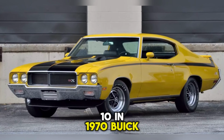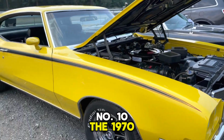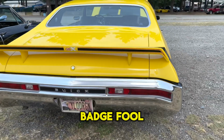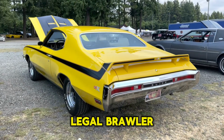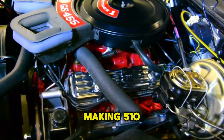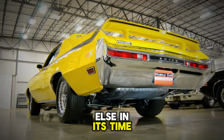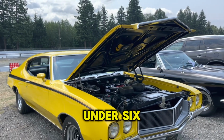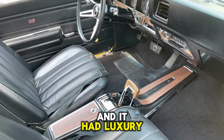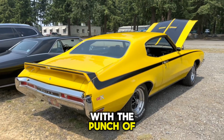10. 1970 Buick GSX Stage 1. Number 10, the 1970 Buick GSX Stage 1. Don't let the Buick badge fool you. This was a street-legal brawler with a 455 cubic inch V8 making 510 pound-feet of torque, more than almost anything else in its time. 0 to 60 in under 6 seconds, quarter mile in the low 13s, and it had luxury features too. A gentleman's muscle car with the punch of a street fighter.